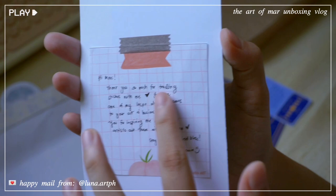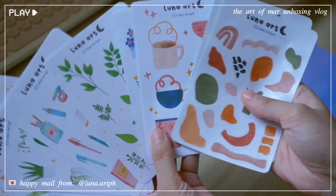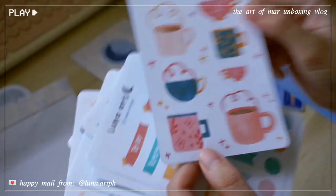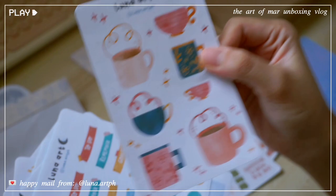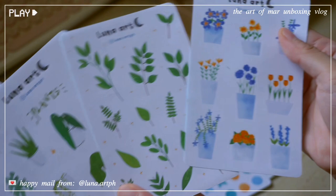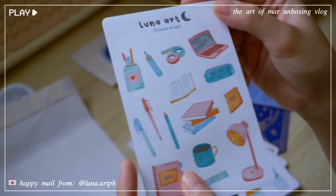So she also has a lot of sticker sheets, guys. Ta-da! Abstract shapes and also nature. Affirmations or positive things. Make today count. Ta-da! Coffee mugs and teacups. A lot of artists have these themes, like coffee and tea. We like caffeine, don't we? Functional stickers. Nature. Ta-da! Super cool. Work or study stickers. Perfect for everyone who are working from home and also doing a lot of modules these days.